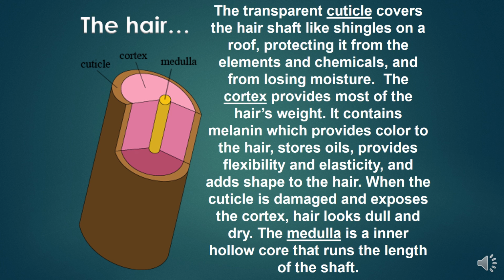The transparent cuticle covers the hair shaft like shingles on a roof, protecting it from elements, chemicals, and from losing moisture. The cortex provides most of the hair's weight. It contains melanin, which provides color to the hair, stores oil, provides flexibility and elasticity, and adds shape to the hair. When the cuticle is damaged and exposes the cortex, hair looks dull and dry. The medulla is the inner hollow core that runs the length of the shaft.